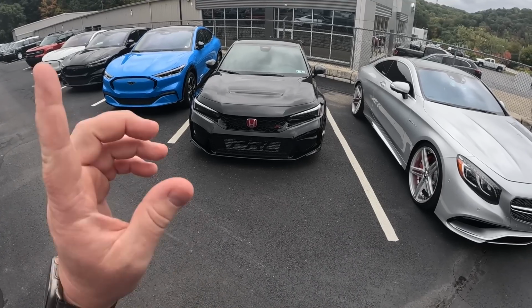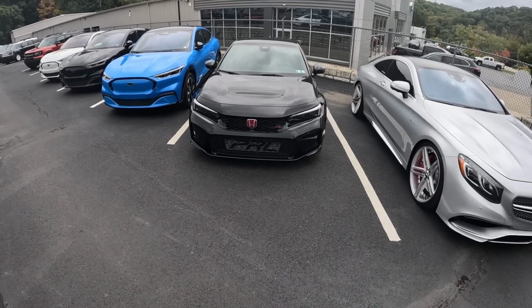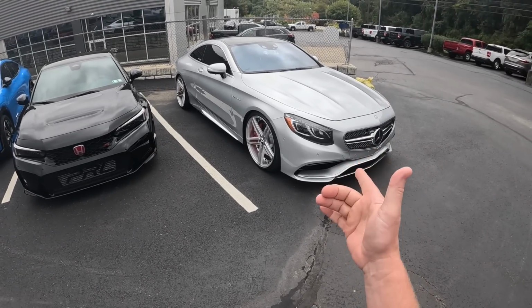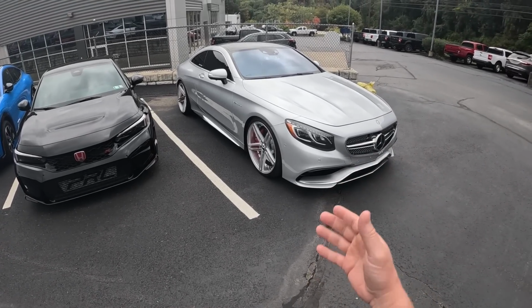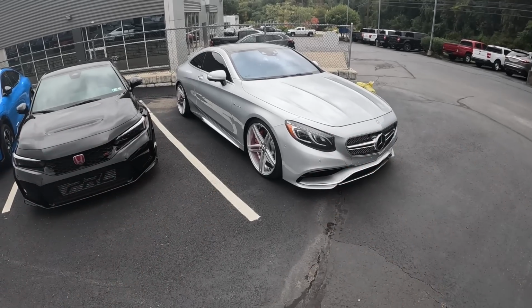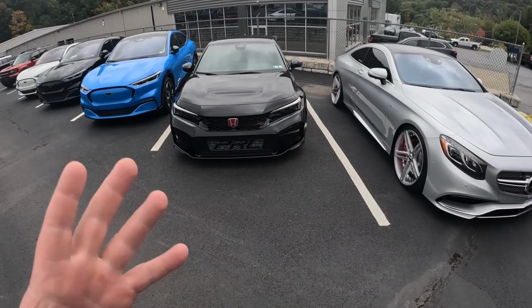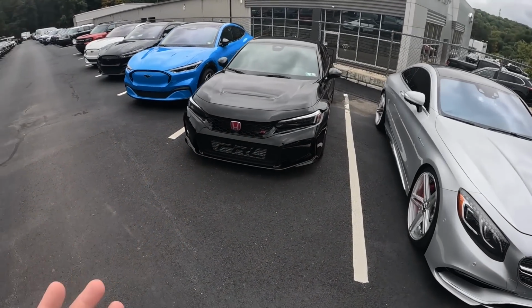In today's video we got the 2023 Honda Civic Type R. Now I'm the type of guy that's used to driving this stuff. So this is my car, S65 AMG. It's got a V12. It's a luxury Mercedes, big, it's a coupe, but big S-Class. I have not driven a front-wheel drive car in forever.